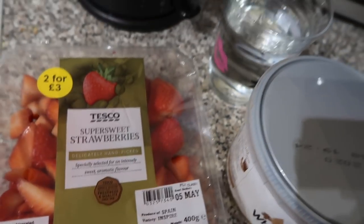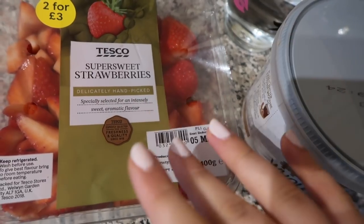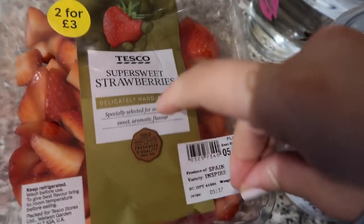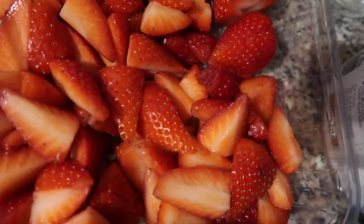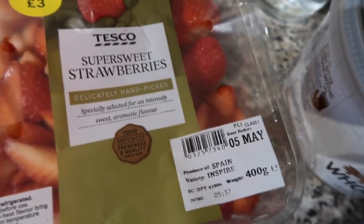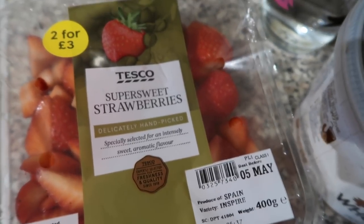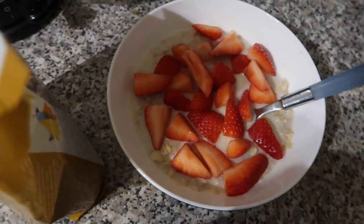My advice for making sure that you don't waste any fruit, especially with strawberries and that kind of thing, is the second you get them, cut them up into pieces like this, and then you can just eat them freely, sprinkle them freely. You don't have to prep them every time you have them. Okay, now the strawberries are on top.